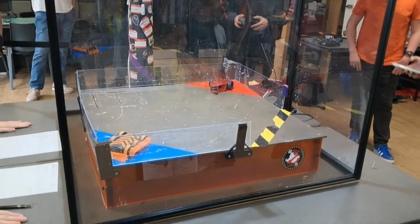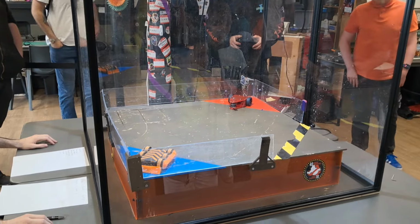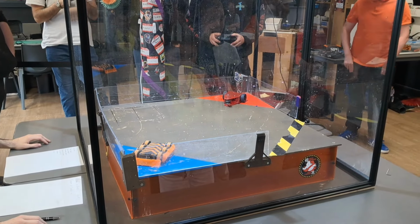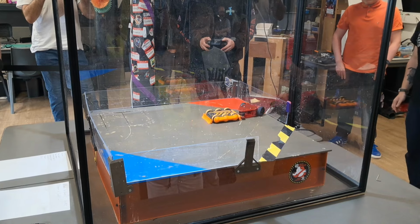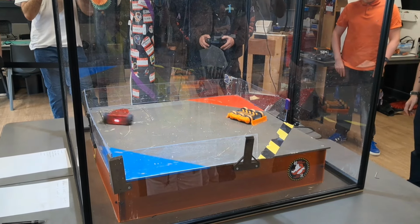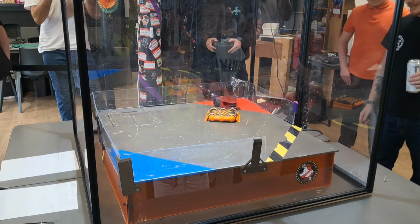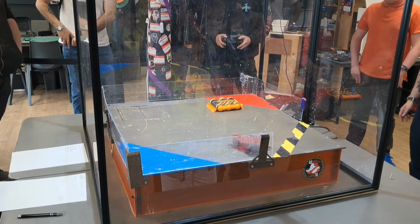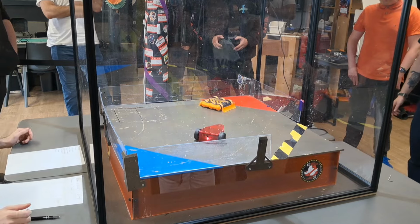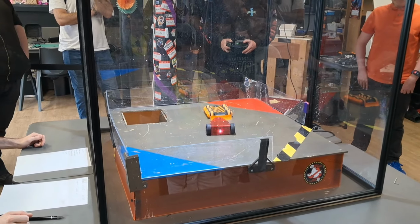First up, it was Judas and Chevron. This is the first time Judas was ever used, and this is the first time Chevron has been used, so it was going to be a fun battle. However, Judas's weapon unfortunately got jammed at the bottom of the shell, so it couldn't spin up, and Chevron had very slow drive motors, but it was still a fun little battle back and forth.